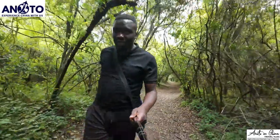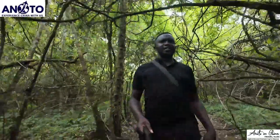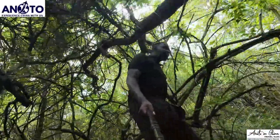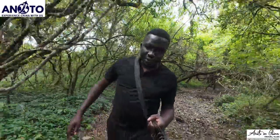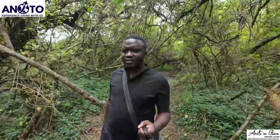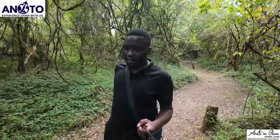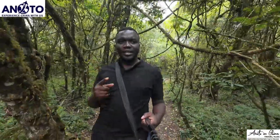The DJI Action 4 has been suited with a light sensor. And somebody can be asking or thinking, what is the purpose of the light sensor? So, the light sensor, one of the main things that it does is to perform better on low light. The light sensor ensures that the camera can perform better on low light.